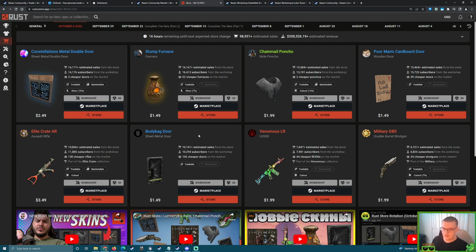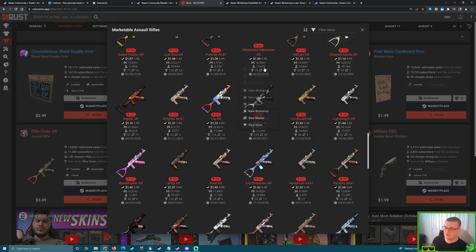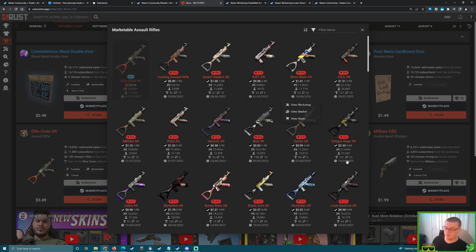Sound good. Right. And then we got the Elite Crate AK-47. Right. Gentlemen. Okay. You know the routine. You know what I'm going to sit here and say. It's an AK-47 skin. We are oversaturated with AK-47s. Take a look at all of these AKs that have come out in all of 2022. There's quite a lot of them, isn't there? Only adds fuel to the fire.